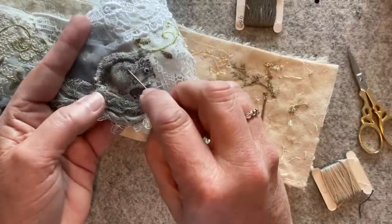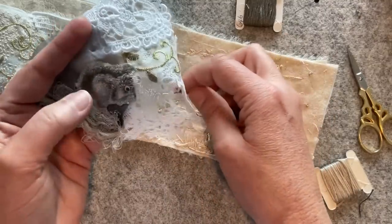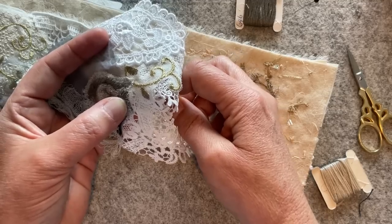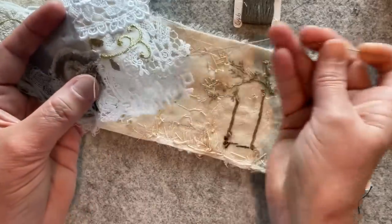I'm just working a few little stitches in that crease of that squirrel just to add a little bit of texture there. I'm just going to go up to around his eye, I think, and drop a few little radiating stitches out, a couple in his ear. How are we going for time?